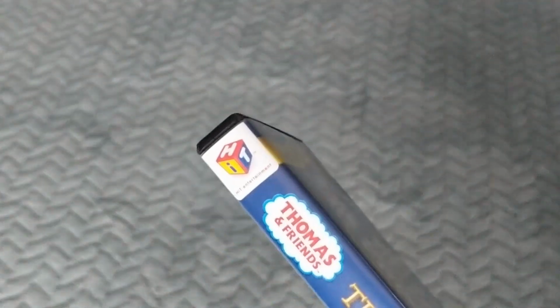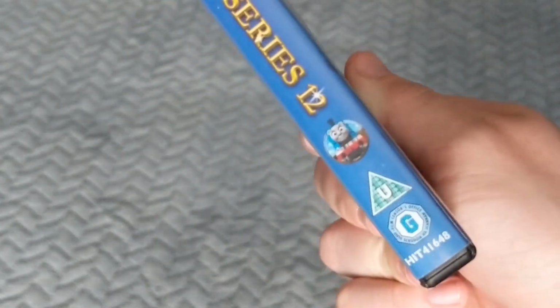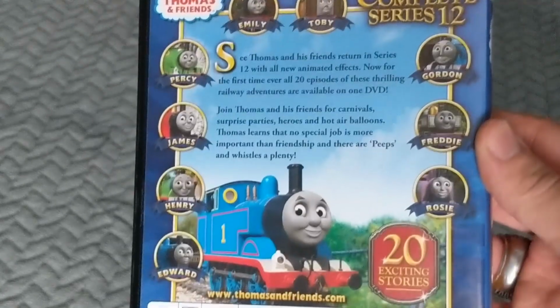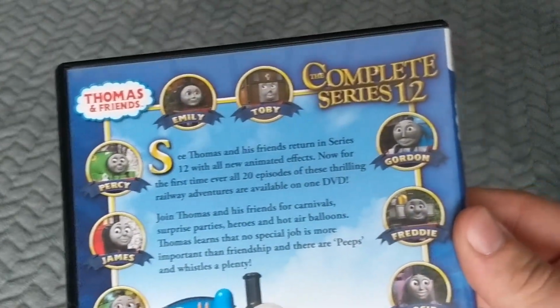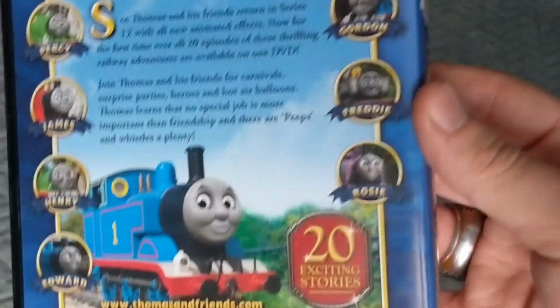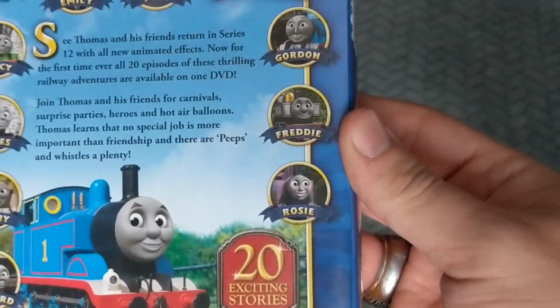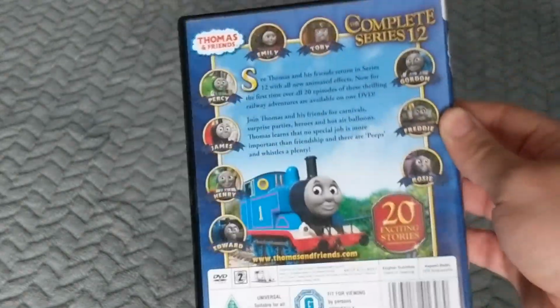The spine, hit logo, Thomas & Friends, complete Series 12. Thomas, once again, your ratings and product number. Features a blurb and a little outline here with all the characters: Edward, Henry, James, Percy, Emily, Toby, Gordon, Freddie, and Rosie. 2 randos there. I guess it's because they were introduced in seasons prior and they get roles in this season? I don't know. But one thing we're missing: where's the list of episodes?